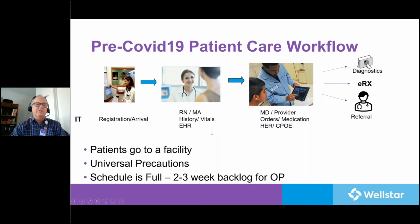So we would do this. Patients would always go to a facility. The facility will also practice universal precautions, which means we treated everybody as infectious. So we would always wash our hands. We would be careful about getting too close. Those are things that we have always done, because you have to understand that healthcare people have gone through SARS, MRSA, AIDS, tuberculosis, all of these other infectious diseases that have been out there, and you never know when one's going to show up, so you can't assume they don't have it. So we've been protecting ourselves for a long time.